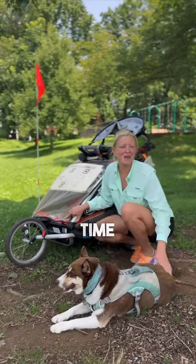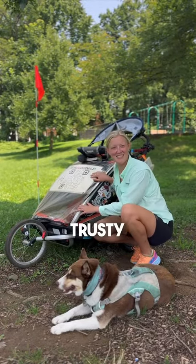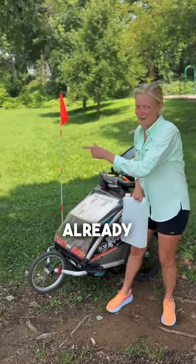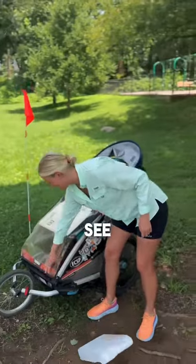We live on the road full time and everything that we need is in our trusty steed Timmy, so let's take a look at what's inside. We have our water jugs and everything we've already taken out of the cart on the table, but let's see what's inside.